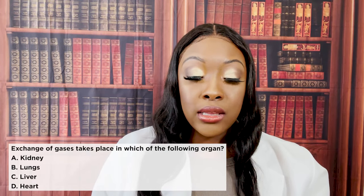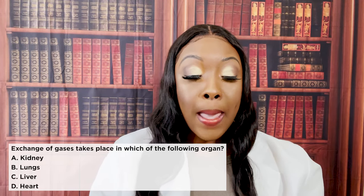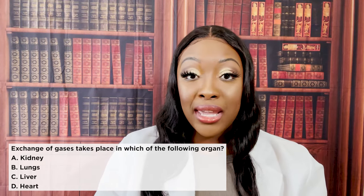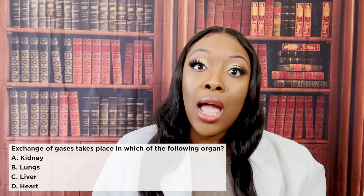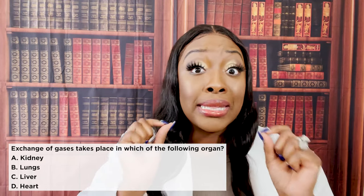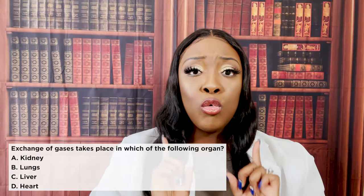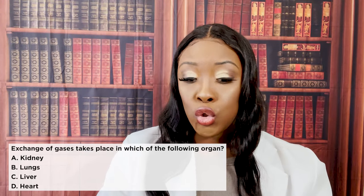Exchange of gases takes place in which of the following organs? A, kidney, B, lungs, C, liver, or D, heart. And you guys should learn this in A&P, so I know you're all going to get this correctly. And the correct answer is the lungs. That's where oxygen exchange takes place, specifically where in the lungs, in the alveoli, right? We want oxygen to go in, and it goes to the blood, and we want what to come out? Carbon dioxide.